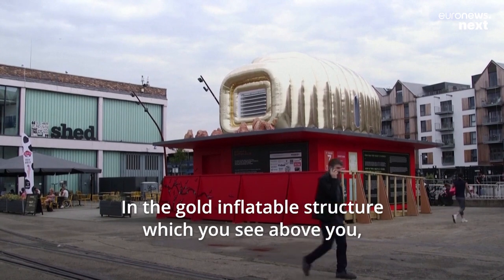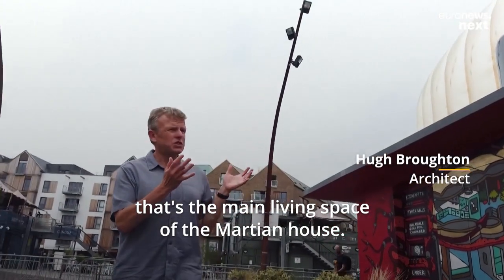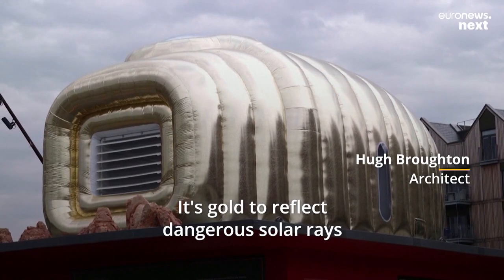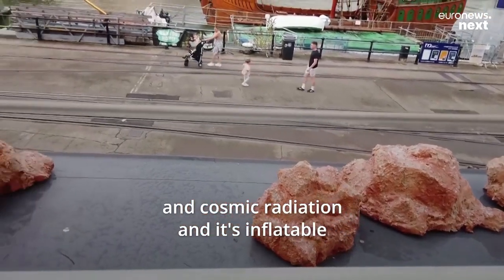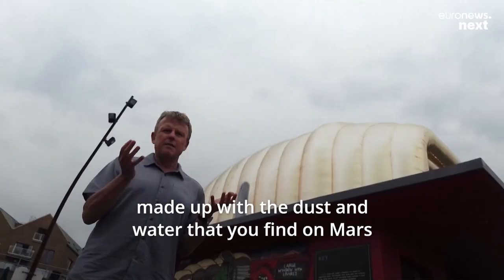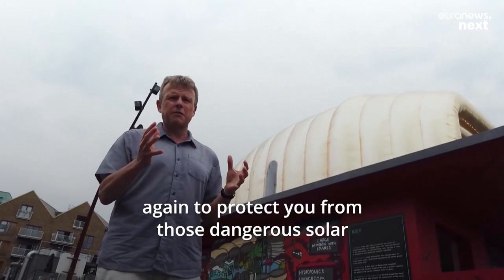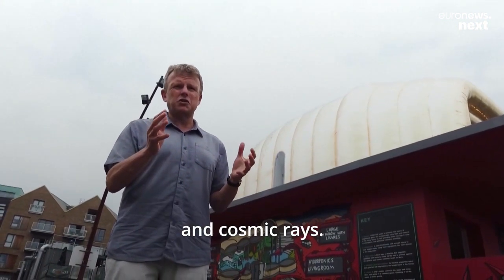Gold inflatable structure which you see above you, that's the main living space of the Martian house. It's gold to reflect dangerous solar rays and cosmic radiation, and it's inflatable because it would be filled with a special concrete made of the dust and water that you find on Mars, again to protect you from those dangerous solar and cosmic rays.